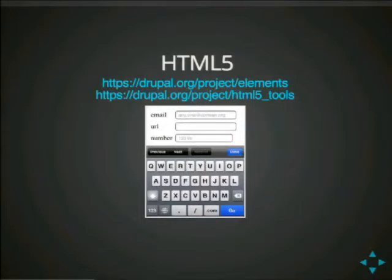Browsers, for instance, if you have a number HTML field, will give you like an up and down arrow to move the number one value to your minimum and maximum. Date fields are supported in various browsers like Chrome, where you can pick a date, and that's really nice.